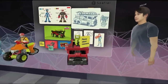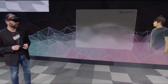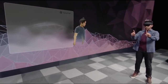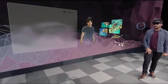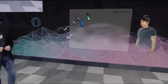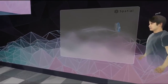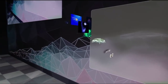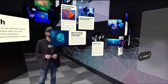We can also use spatial much earlier in our design process to ideate and generate inspiration. Okay, guys, let's come up with some ideas for a line of aquatic toys. Yeah. How about sea turtles? Oh, that's really cool. Let's try sharks. That's cool. How about jellyfish? So all we have to do is say the words, and they're instantly visualized right before our eyes. You can even click into one of these bundles, and they expand it to a full-blown internet search, complete with 3D models, images, and web pages.